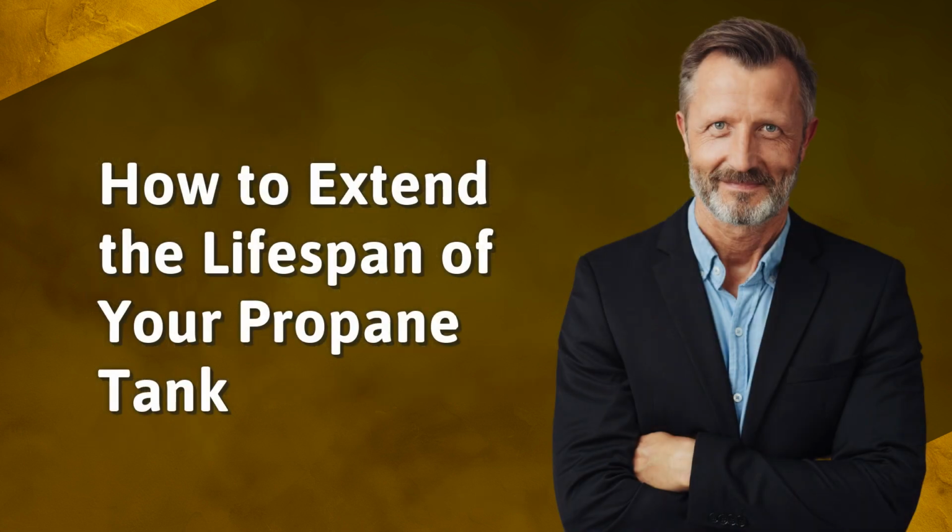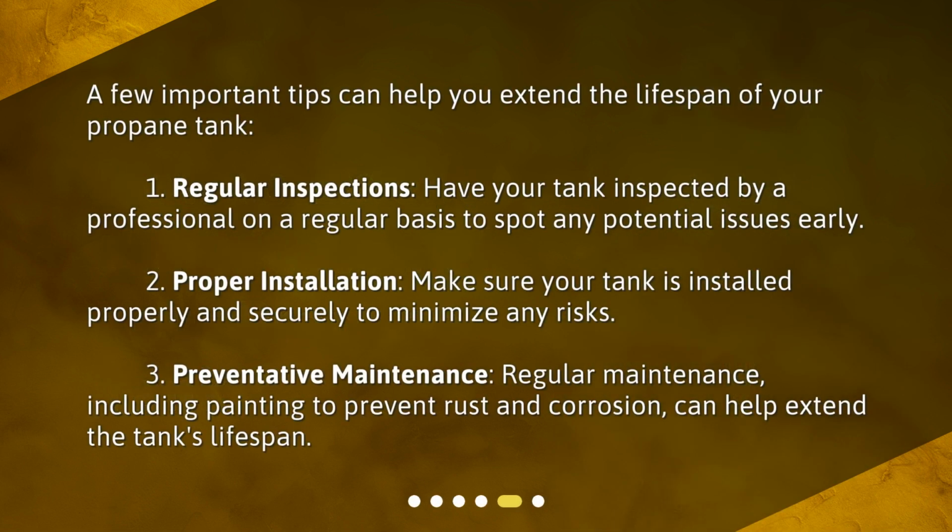How to extend the lifespan of your propane tank. A few important tips can help you extend the lifespan of your propane tank. 1. Regular inspections. Have your tank inspected by a professional on a regular basis to spot any potential issues early. 2. Proper installation. Make sure your tank is installed properly and securely to minimize any risks. 3. Preventative maintenance. Regular maintenance, including painting to prevent rust and corrosion, can help extend the tank's lifespan.